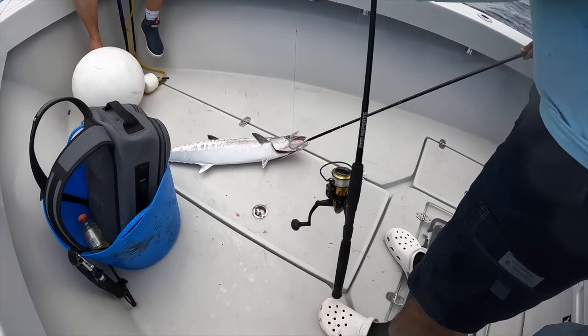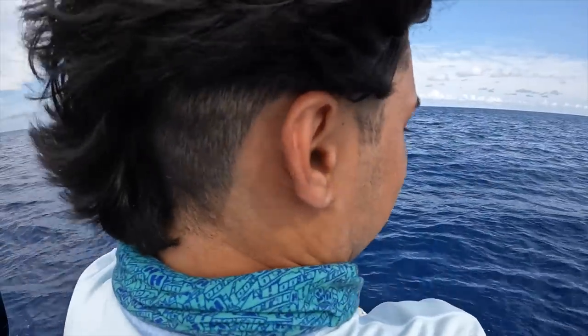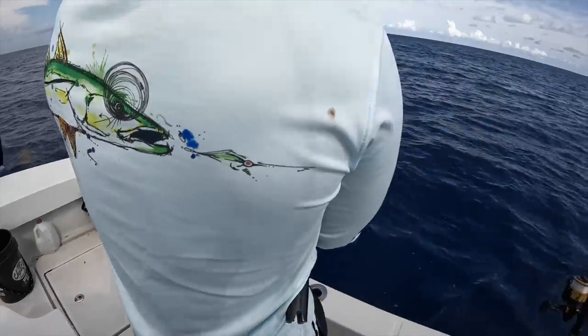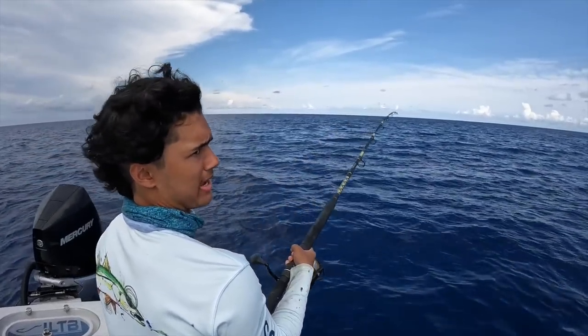Who wanna bet us that we don't touch it? The thing is peeling. Nice fish, bro. So much for getting the kite out. Yo, we might have to chase this fish. This might be a damn yellowfin. It was big. What was it on there? The jig? It was a very big fish.